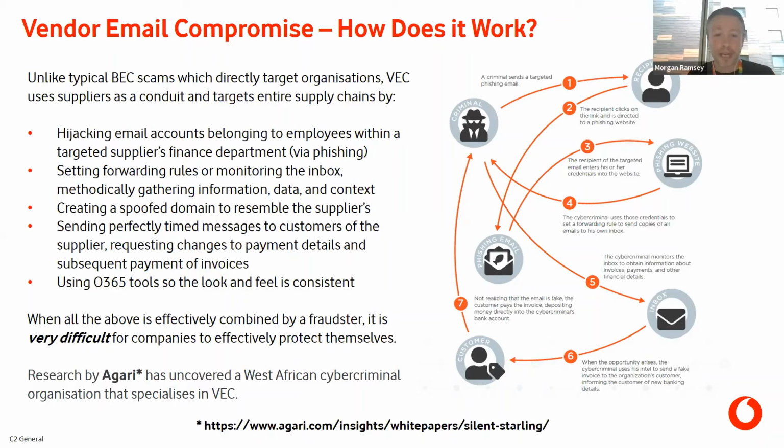So they will monitor that inbox and maybe other elements of the Office 365 account if they're able to, and they will gather all of the information they need in terms of contact names, email chains, invoices, any other documentation, company-headed paper, whatever they need to perfectly execute the attack. They will sit for months if they need to, until they've got exactly what they need, and then they'll finally reach a point where they'll identify, and this will typically be an outstanding invoice.